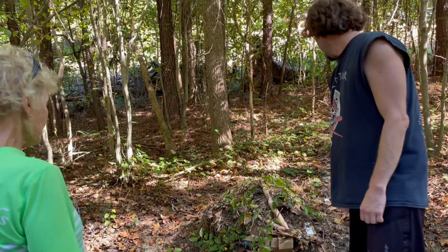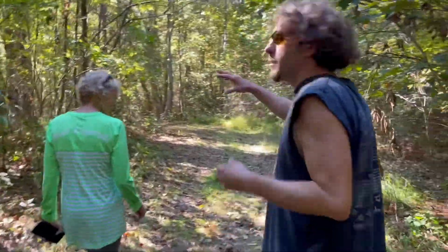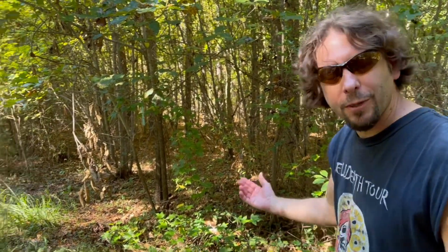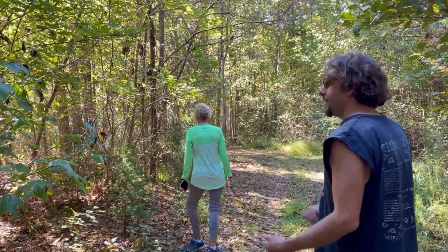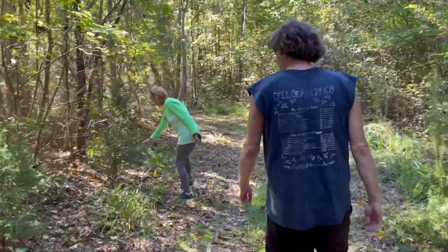Why do you call it Storybook Trail? Where it opens up, it kind of opens into an open area. Here's a nice one. It kind of looks like one of those secret trails that goes somewhere you don't know. Maybe a gingerbread house is gonna be around the corner. We actually thought about putting little trinkets to find, like a scavenger hunt. But we haven't done it yet.